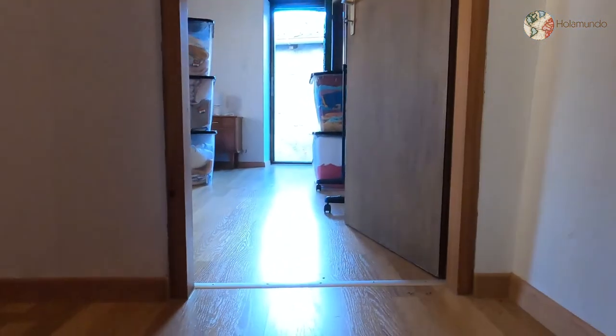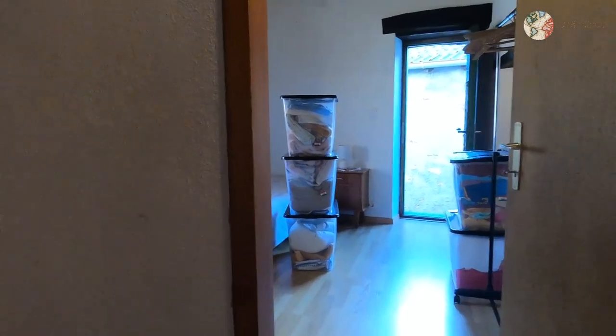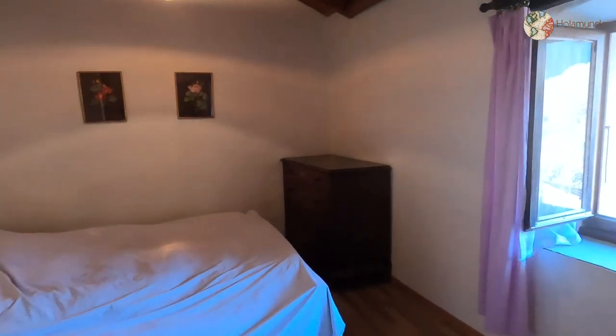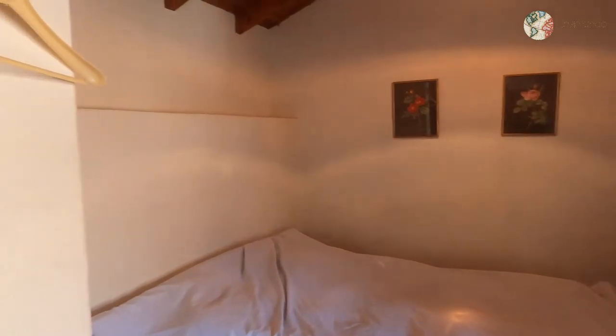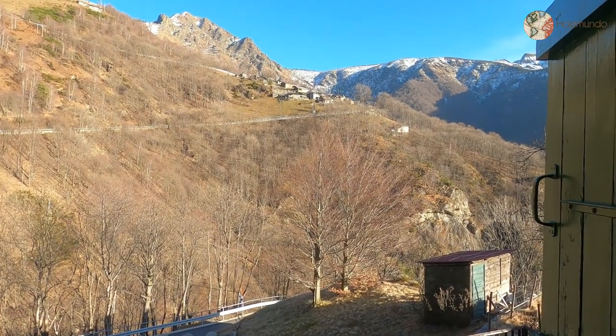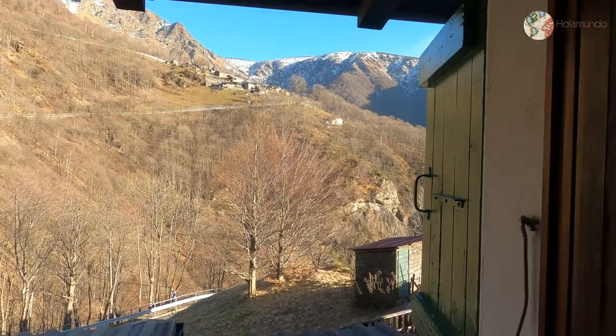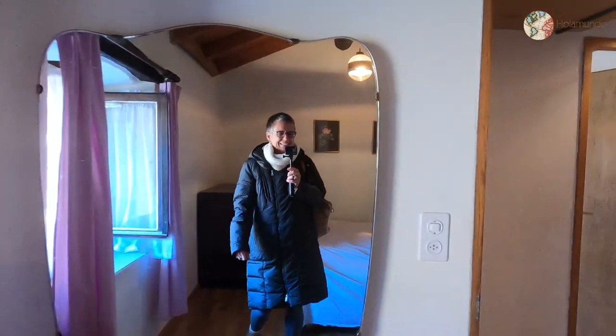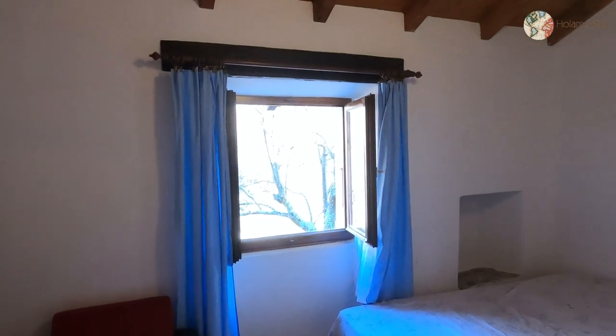Really steep. And up here, that's pretty cool, you have one big bedroom, like the master bedroom. Well, we have to remove the furniture and the pictures, but still, it's quite nice. When you look out, you have this view. I mean, no questions. And this fancy mirror. And you have a second bedroom, and this is pretty cool because, yeah, it's also nice.